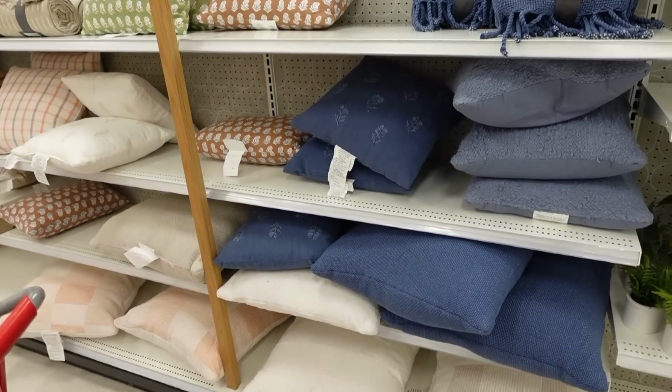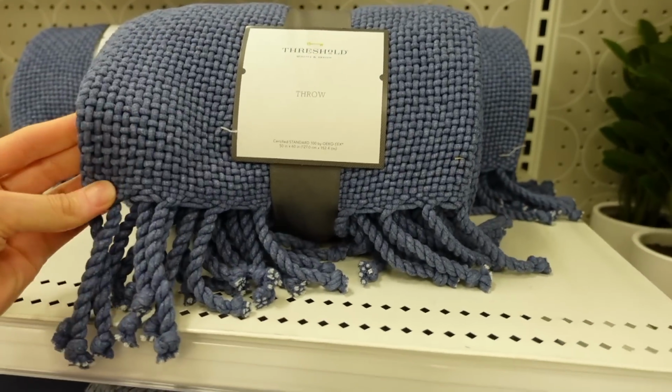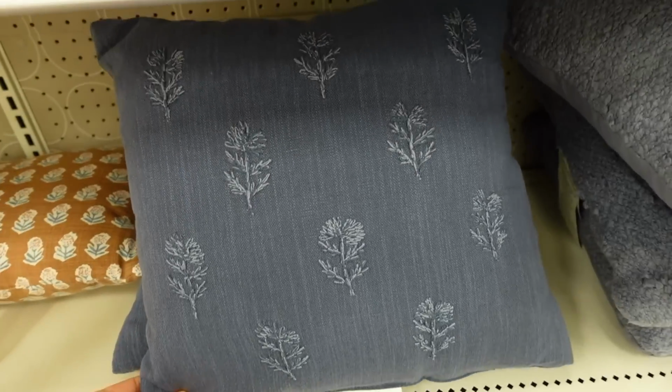This is a glimpse of some of the new pillows, more on those later in the video. But the throw blankets, this one was a different weave, a little bit more of a tight knit, soft, but not as buttery soft as their other ones that they've had in the past.